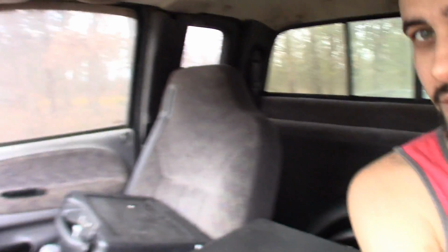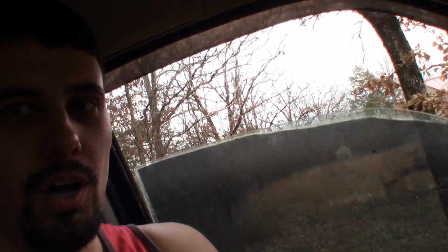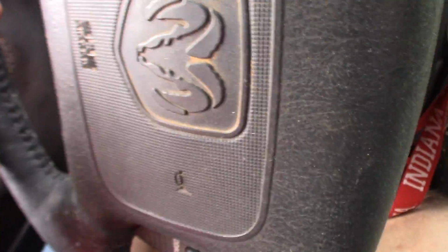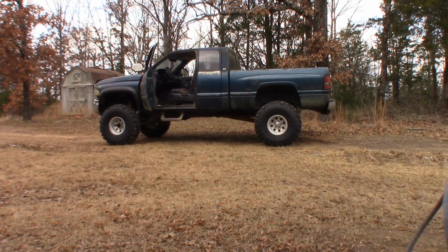So, do the windows roll down? Oh my word, we got one working window. Oh yeah, we definitely need gas. I think she's dying. I think the power steering's dying. So I wonder what the chances are of me making it home, which I'm not even going to try today, without getting pulled over.